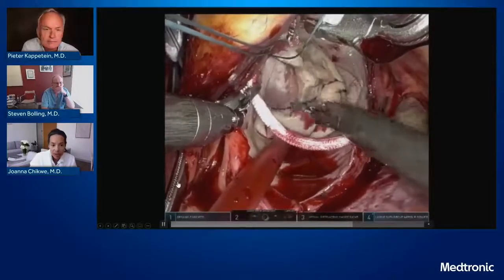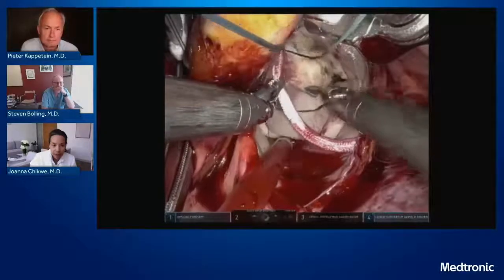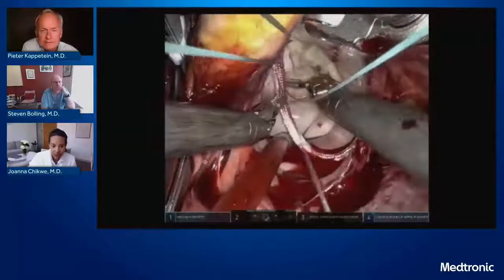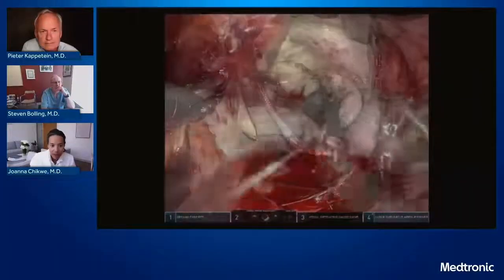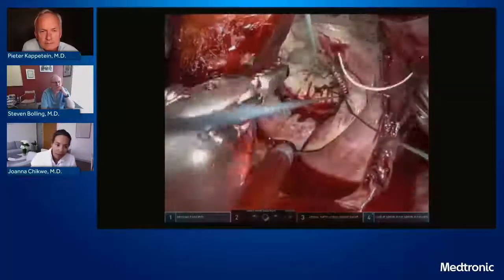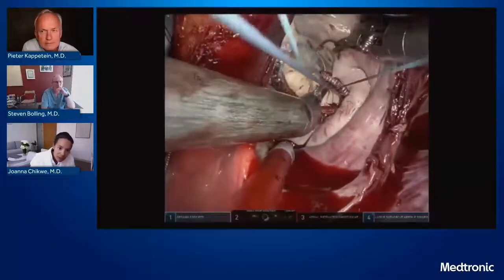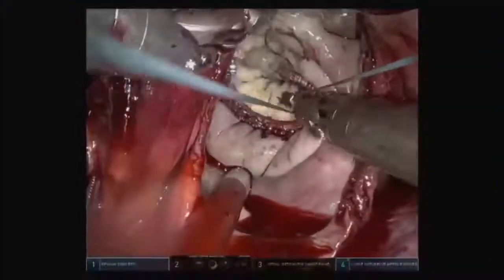These are superficial bites, these first two. I'm pretty paranoid about dinging the circumflex up here. So they're not super deep bites. I do want them in the annulus, but I'm going very, very parallel to the annulus. I'm not trying to take deep sort of perpendicular bites there. So it's a real balance and a lot of attention to detail there. And then as you finish, you can see where we're coming up on this side. And again, just trying to get that, I think it's a little bit lower than the trigones. I don't go all the way up, but that's essentially how I use this band.